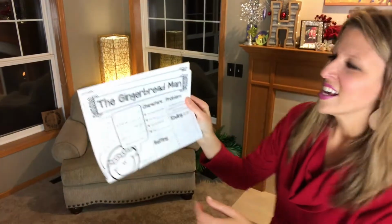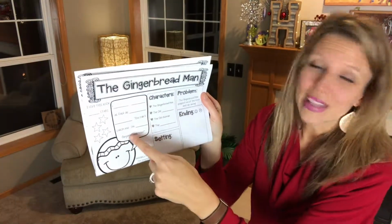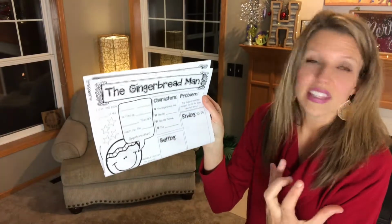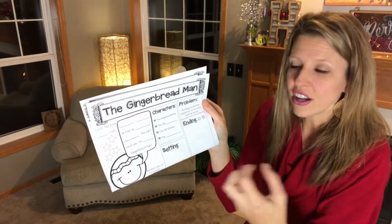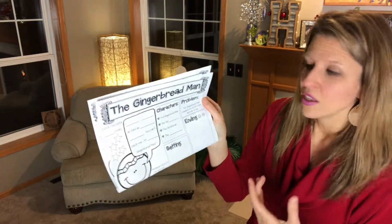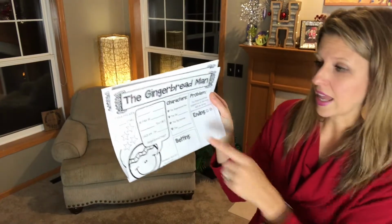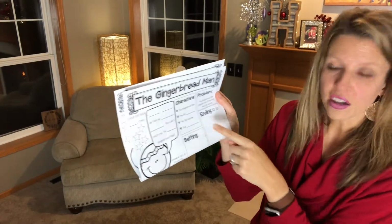And here's how it goes. Instead of writing the entire thing that the gingerbread says, they're filling in the blanks. And they're filling it in with sight words or words that they can easily stretch out, like run as fast as you can. They're writing those words. And the characters, same sort of thing. They're writing like man and fox.